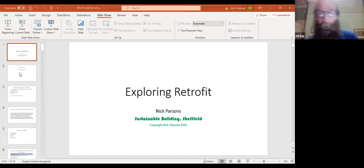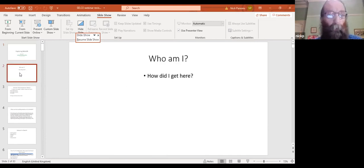I run Nick Parsons Sustainable Building in Sheffield, which consists of Nick Parsons, basically. And as Nadia said, I do surveys, consultancy. I hold people's hands for them where necessary. I will sometimes be contacted by architects who say, well, I'm interested in doing this new stuff, but I'm not really an energy architect. And the client will say, well, I'm interested in this energy stuff, but I don't really know a lot about it. So I sort of hold their hands and act as a critical friend between the two of them. That's sort of roughly who I am.